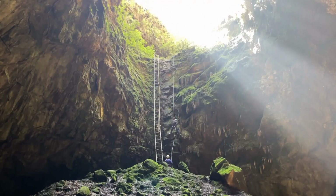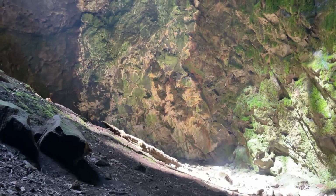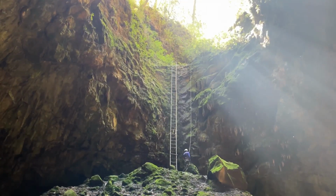We rappelled down into the cave and then used this very sturdy looking ladder to get back out, along with a little bit of light rock climbing. It was invigorating and so beautiful.